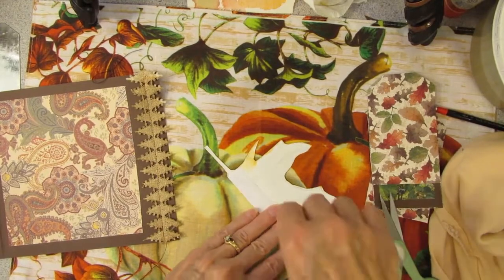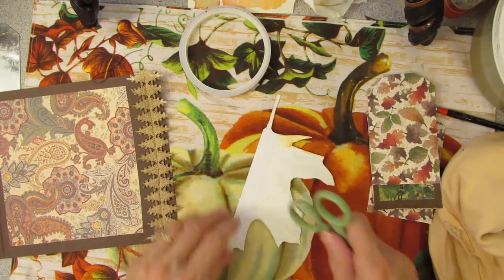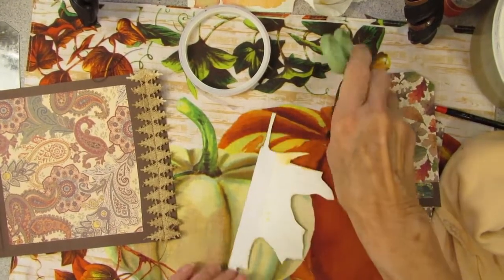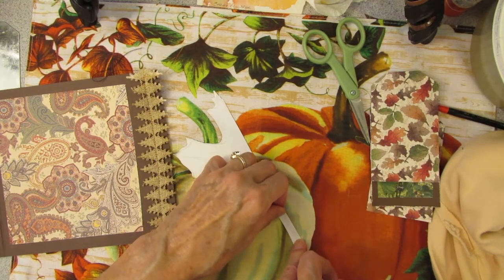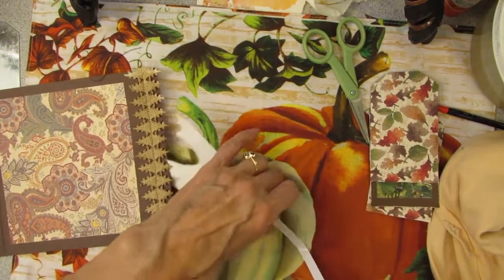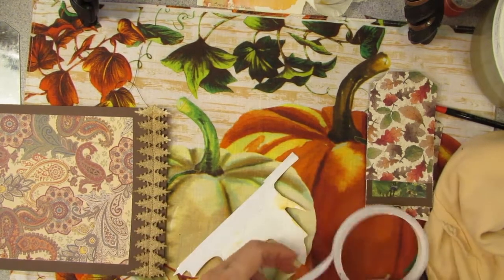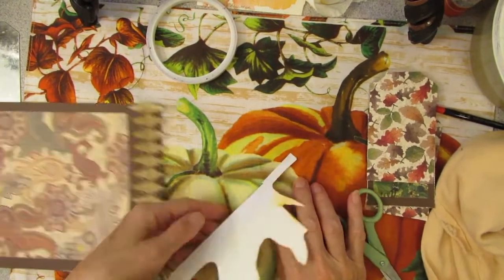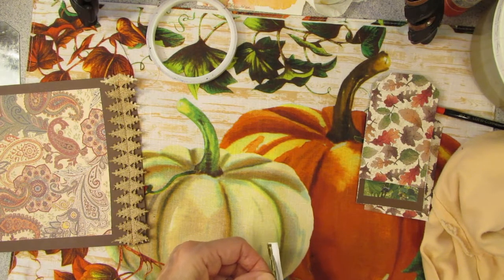The only thing I don't like about fall is it seems like it's over so quickly. So fast. Burnish, burnish, burnish. You know what? I'm going to put one here, but I'm going to have to trim it. Seems like the season passes too quickly. Of course, then it's Christmas season. And that's okay with me too.